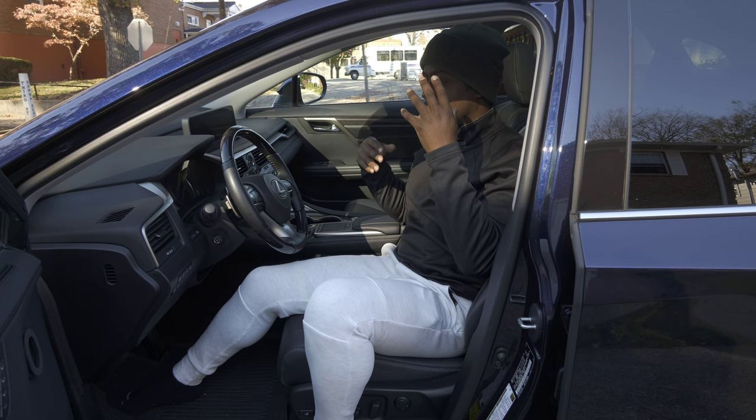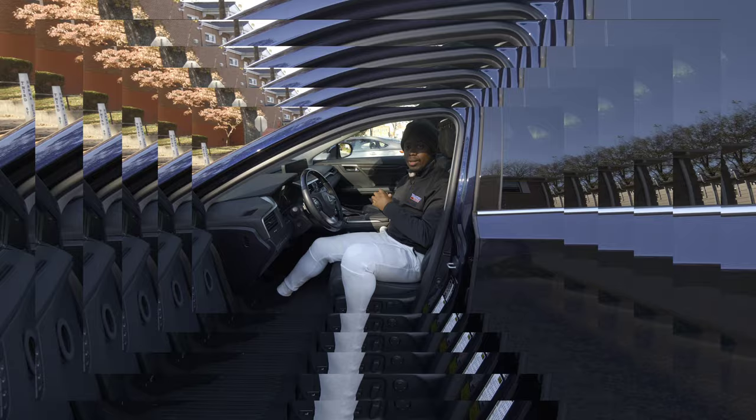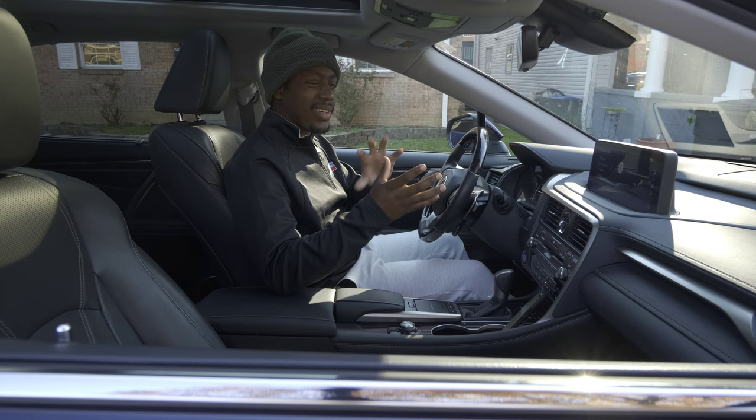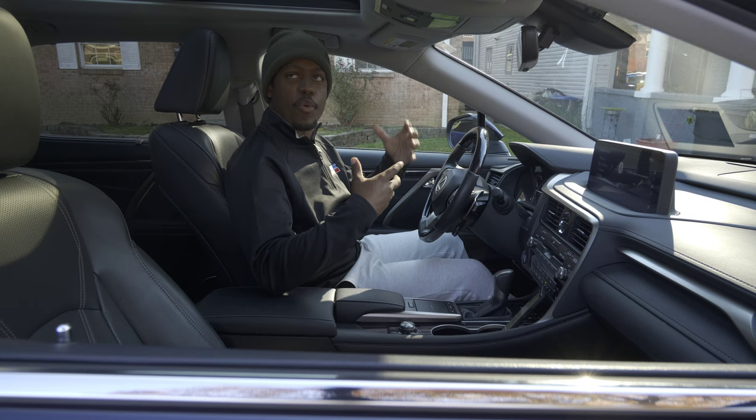So let's go with the overview of the system. We'll do a small little sample of it, and then I'll tell you what I really think. So like I was saying, the Mark Levinson system in here uses 15 speakers. That's 14 speakers and a subwoofer to go with it. And it has an architecture of like a 7.1 channel system, so it gives you a really full enveloping sound. Now that amplifier is totaling a power total of 835 watts, so plenty of power for a space like this.